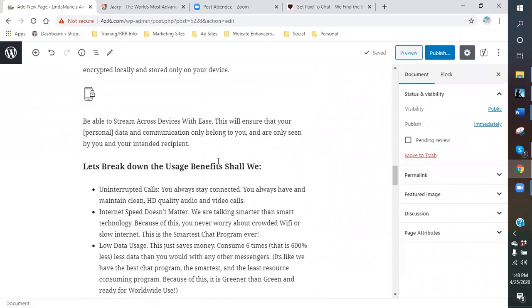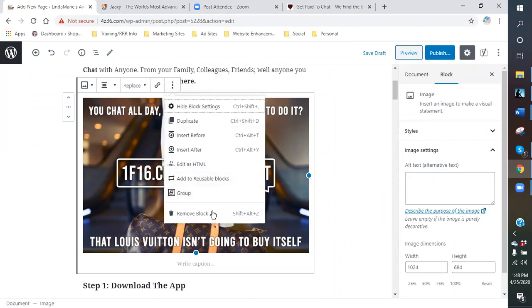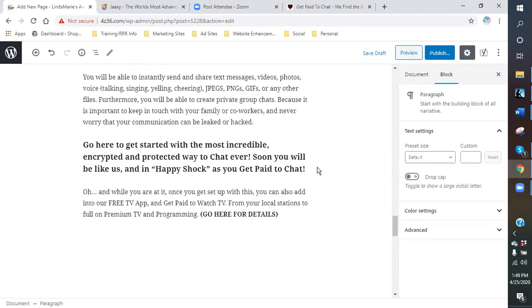Because see, this is Rory's meme right here. We need to take that out. So I'm actually going to go ahead and take that out of there, because we don't need that meme in there. The rest of it is okay. Doesn't have anything associated with Rory in there.